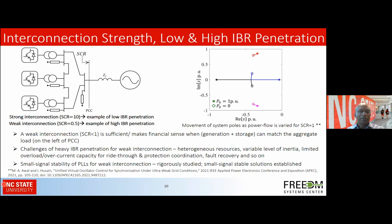So now with heavy penetration, the challenges are, these IBR resources could be heterogeneous type, various levels of inertia. They have different types of overload capacity and ride through capability and those things also. And then also for weak connection, the PLL becomes unstable. So this is extensively, rigorously studied. And then we all know the issues with high penetration and weak interconnection, the PLL would cause a problem.